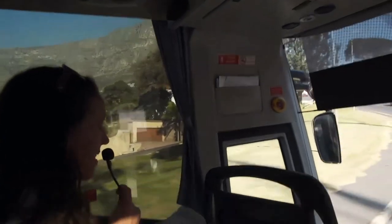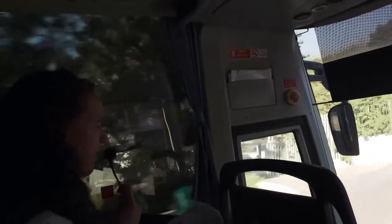Okay everyone, so we're going to be making our way up to Signal Hill, which is a very, very famous, beautiful lookout point, which gives you lovely 360 degree views over the city as well as Table Mountain. So if you look towards the left hand side, there you will see Table Mountain in all its glory. The first cable car actually went up Table Mountain in 1929. Since then, 27 million visitors have been transported by cable car.